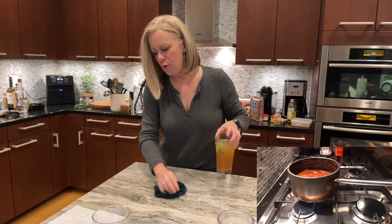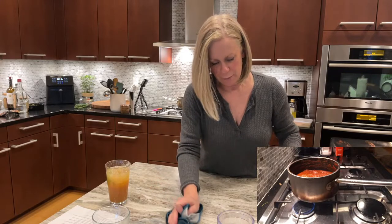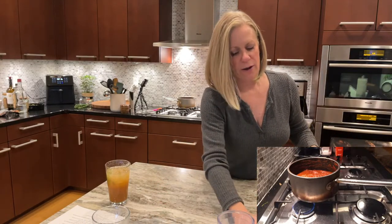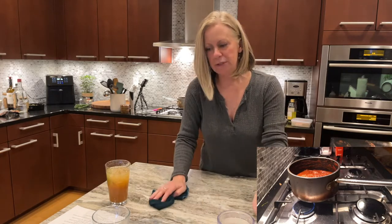The thing you don't want, so this is what I'll tell you about quick breads. No one wants a dry quick bread, that is for sure. But no one wants a wet quick bread. Like, people love gooey brownies. You don't want gooey quick breads. You want your bread to be completely cooked.